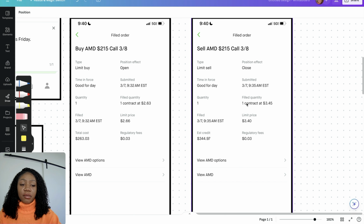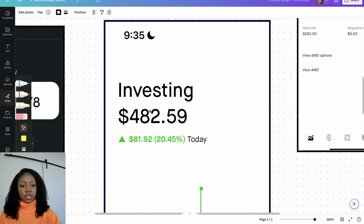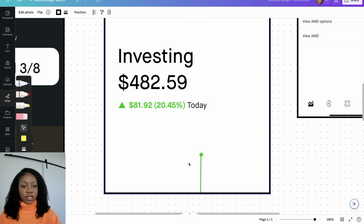And this was actually in my favor because by the time I got to closing on my order, my contract was more than what I thought I was going to sell it for. So I thought I was going to sell it for $340, but by the time it sold to the market, it sold for $345, minus the 3 cents of regulatory fees that Robinhood takes. So that is my closing contract. This is just a closer screenshot of my profit and just how quickly it happened. Able to get that 20% for the day.